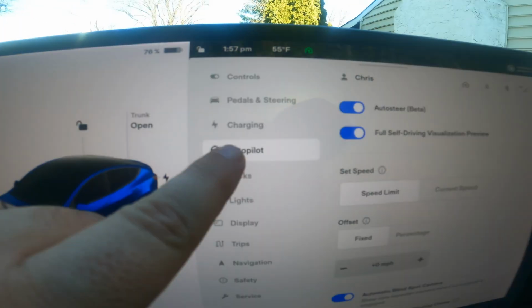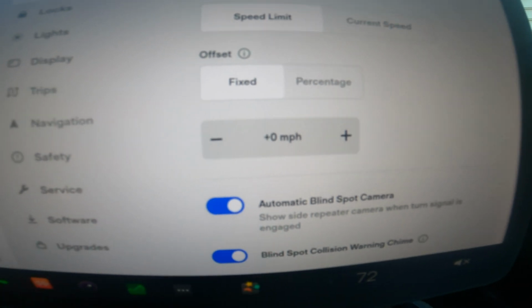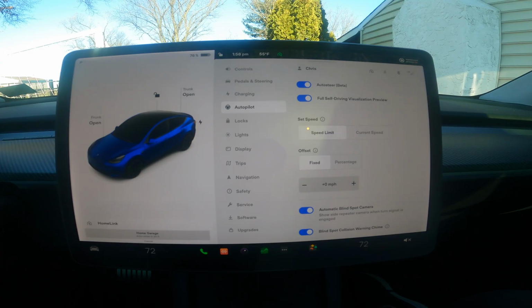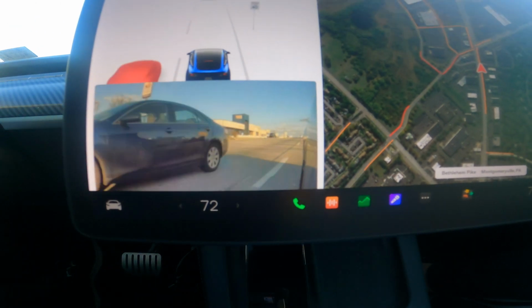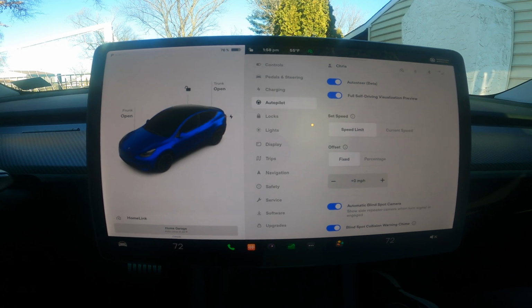But in order to do it, you have to turn it on through the controls. Go into autopilot, and then it's right down here, automatic blind spot camera. When you first go in, that's going to be off, so make sure you turn it on. When you're driving and you put a turn signal on, it's automatically going to pop up that camera, which I think is an awesome safety feature. It's something that Tesla owners have been asking about for a long time because there are some pretty nasty blind spots.